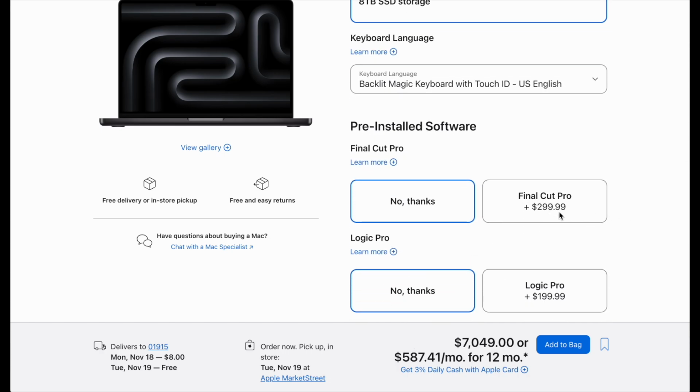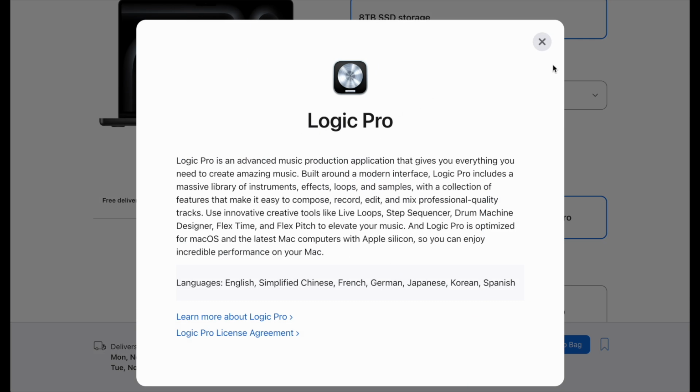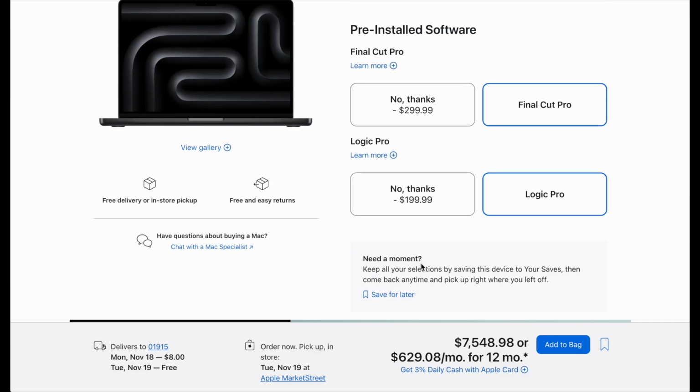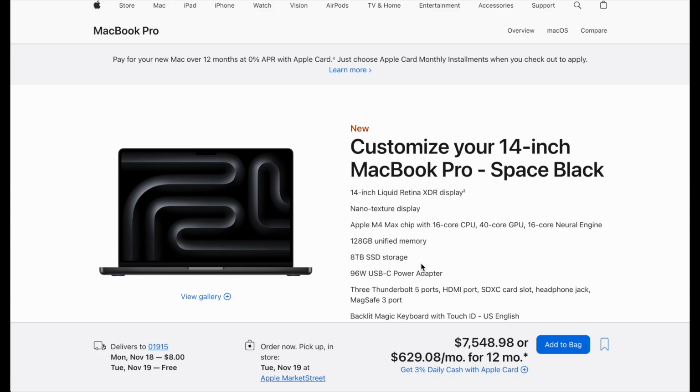Okay, so. And look, you don't even get the software. Let's say you just want your first Final Cut Pro. Yeah. I don't even know what this Logic Pro is. I guess music production. You get your Logic Pro. You're almost spending $8,000 if you get a little bit more of that AppleCare or whatever. Exactly. That's a significant chunk of money.